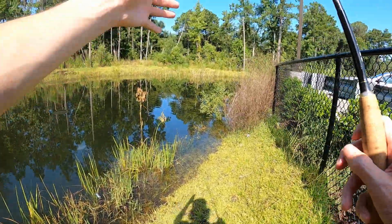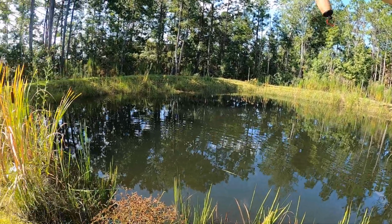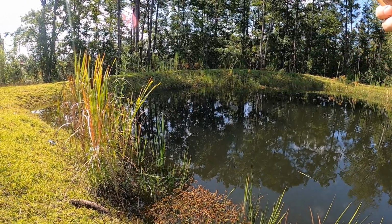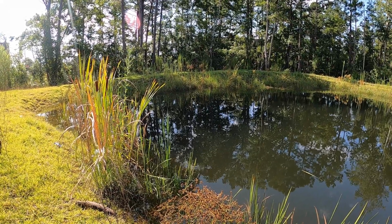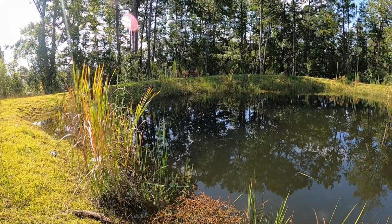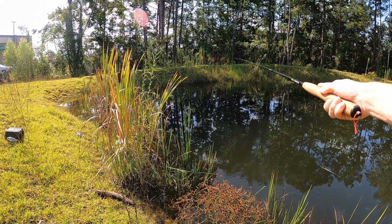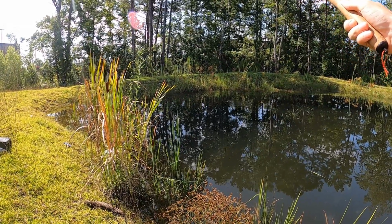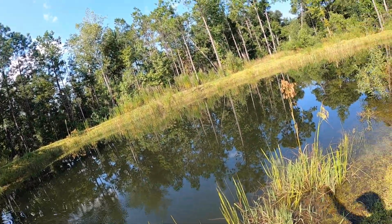There's something bigger feeding over there, and I'm trying to get it to bite my fly, but my fly might be too small for what he's feeding on. But if we can drift it in front of his face, it might not matter. Bluegill are after it. There's like 10 of them. I can see them chase it in the water, but they're just missing the hook. See him miss it? Oh no.